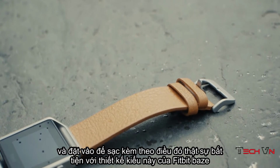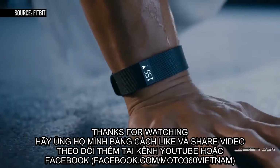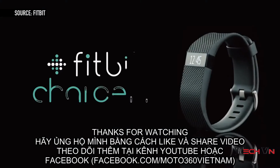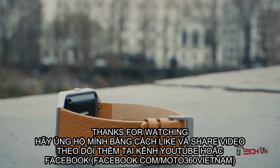Fitbit's definitely pushing the style with the Blaze, and I'll let you decide how it's doing there. But as a fitness tracker, there's really just not enough here to recommend it over the Charge HR. In fact, you can look at the Blaze as a really nice Charge HR, and if that's worth $200 to you, by all means. But I'm fine waiting to see what comes next.